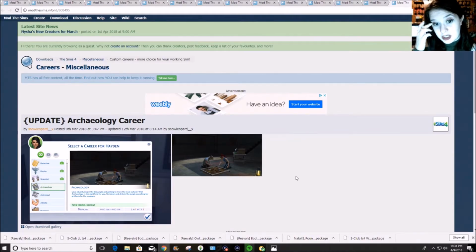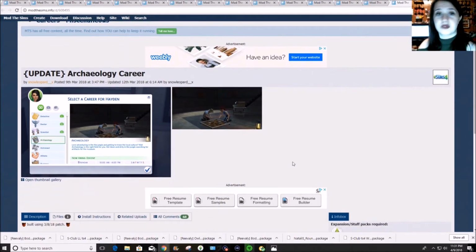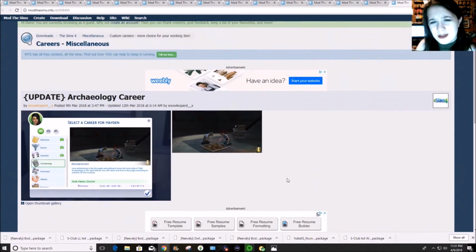But usually I didn't have too big of an issue. The only time that I had a really big issue was the one time when Glaceon got stuck and said that she was at work, but at the same time she wasn't at work, and then she got completely glitched, and when you went to a new lot, it made her lose her career completely. But other than that, it doesn't seem to bother him too much.